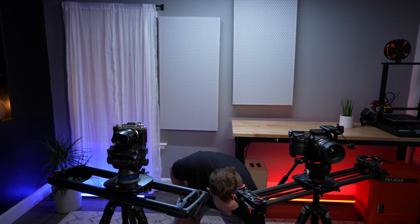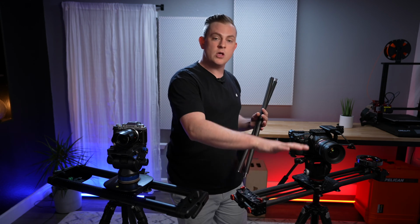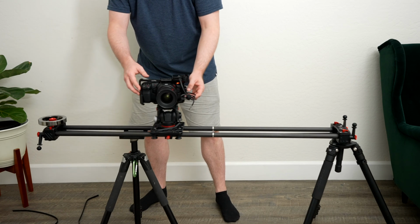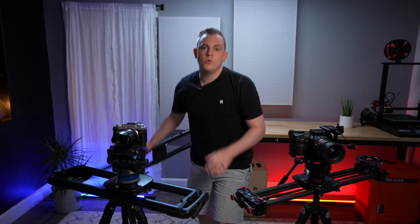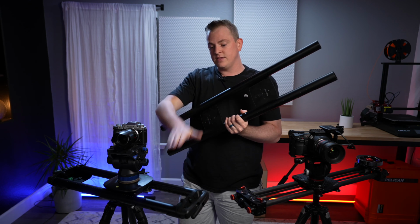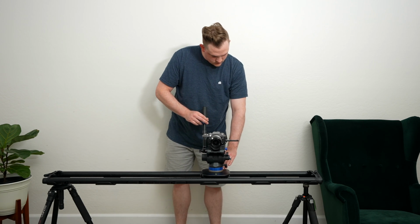So let me grab the rods for this, and these extension rods actually come with the Shark Slider. So it makes it twice as long, and it ends up being about 5 feet long. So that's really nice that you don't have to pay any more to get a slider that's twice as long. With the Magic Carpet Pro, you have to buy each of the tracks individually. So this is the 3-foot length and this is the 2. So obviously when you combine them, you're getting a full 5-foot length.